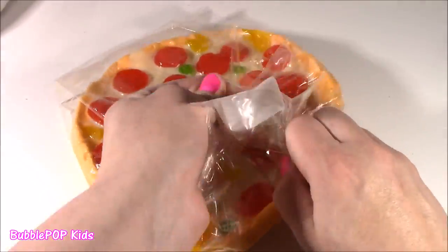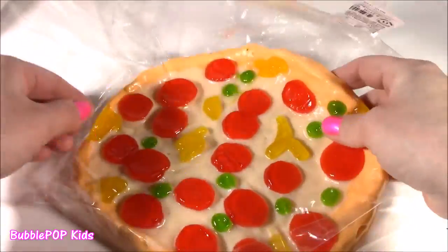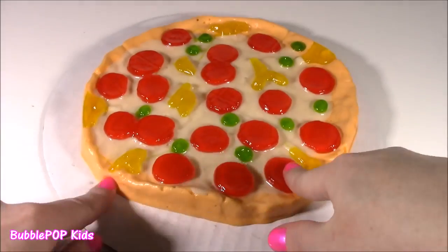P-I-Z-Z-A, and pizza was the name of. Look at this pizza. That's my pizza right here.